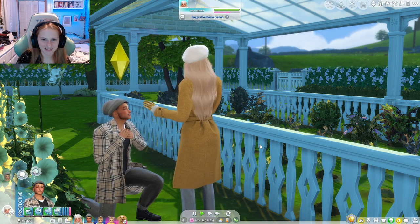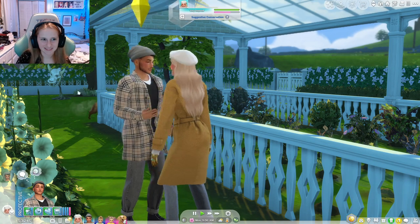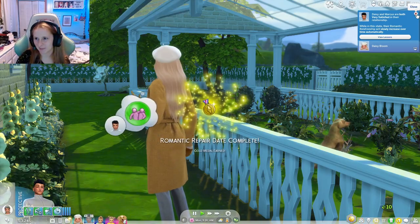Yes, she's willing to accept again. With our dead cow plant and our dog. Both very satisfied in their relationship.